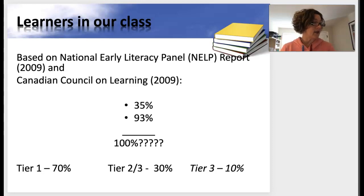So basically, if you are looking at NELP, which is the National Early Literacy Panel Report from 2009, as well as the Canadian Council on Learning from 2009, what they are saying is that 35% of our students are born vulnerable to not learning how to read. So that may be because of a low socioeconomic situation. That could be an issue of low literacy support in the early years from birth to 5, or it could depend on culture, on race, on ethnicity, or on just the age. Maybe they're really young and they're starting school really young.